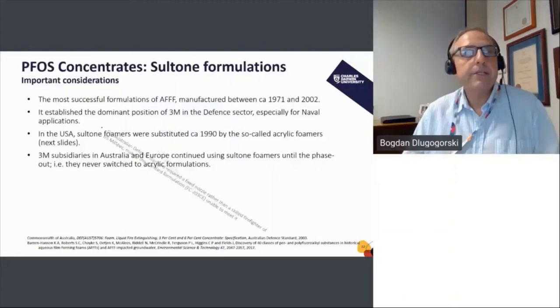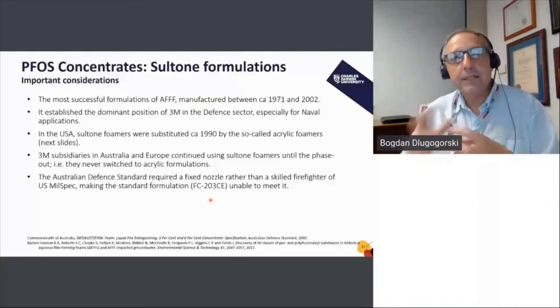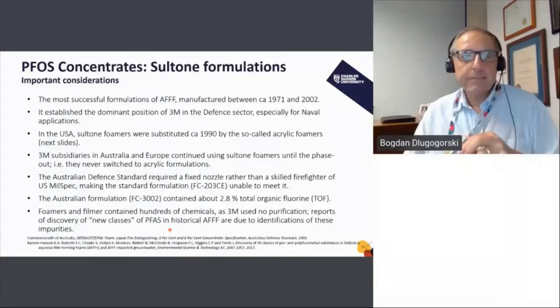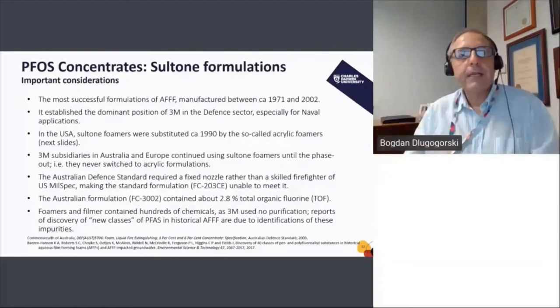In Australia, we have a different standard for testing firefighting foam that uses a fixed nozzle rather than a skilled firefighter as in US mil-spec. And therefore, FC203 failed that Australian standard. So 3M's solution was to introduce a new formulation in Australia, called FC3002. It had a higher content of total organic fluorine by about 30%, but it worked. And I just want to say that foamers and filmers were very impure, and 3M never tried to purify the synthesis products.